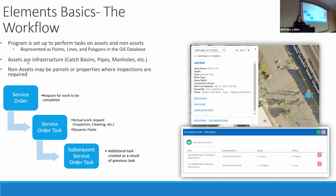That's where we were able to build our illicit discharge response form, so we knew exactly what we needed to collect. And in the field, we have the ability to fill out that information. As I mentioned, we can create subsequent service order tasks to fall under the umbrella of our service order. So for example, if I wanted to inspect the catch basin that is highlighted here, which happens to conveniently be located in the convention center parking lot, I would be able to create that service order, complete the inspection, and should it need to be cleaned or maintained, I would be able to create the follow-up work order for the staff that would eventually end up with the equipment to clean it.